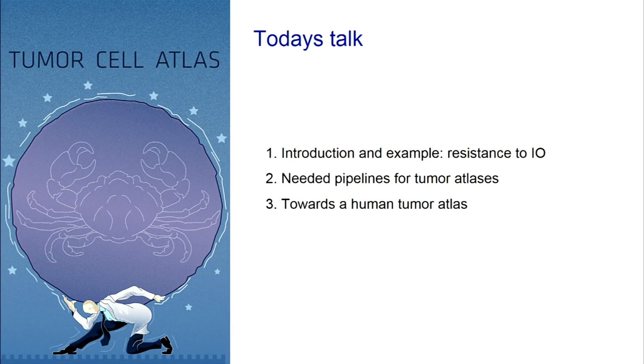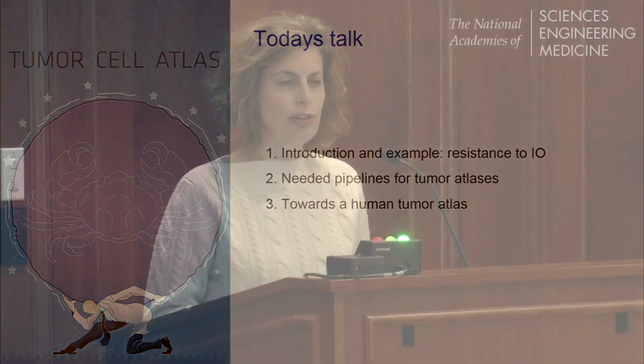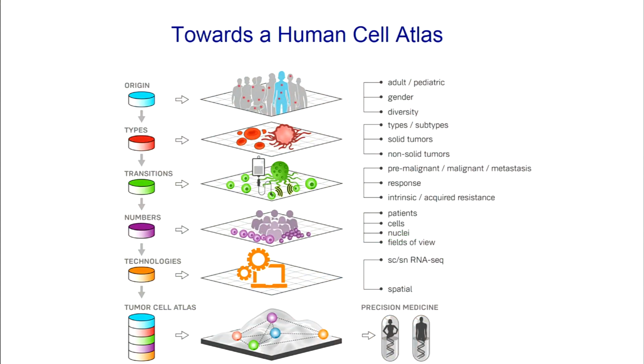Okay. So how can we actually use all these tools and these methods and workflows and protocols to actually begin to generate a human tumor atlas? Well, first, what do we want in such an atlas? What are the cross-cutting things that we want? Well, we want adult and pediatric samples. We want to have samples or tumors from both genders. We want to have diversity. We want to look at different types and subtypes of tumors.